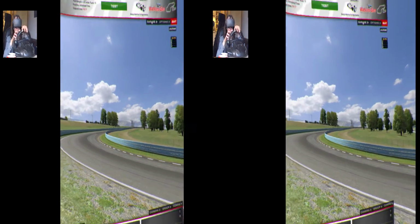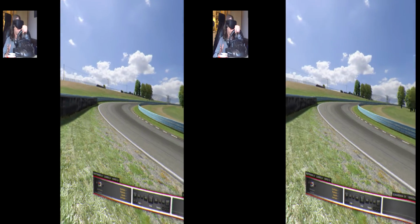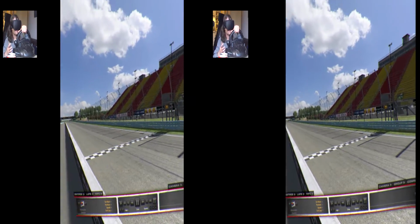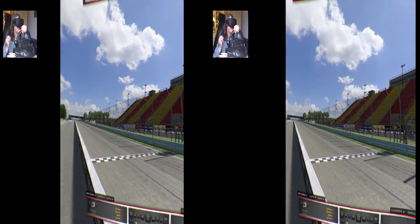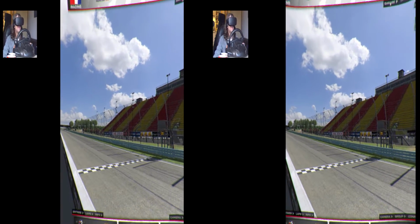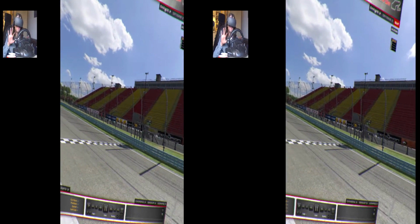Now, P-Cars would be more of your picker-upper type simulator. You don't have the budget to support an iRacing subscription. You want something quick, you want something realistic, you get yourself P-Cars, it'll do the job fine. And Assetto Corsa appears to be between both universes.